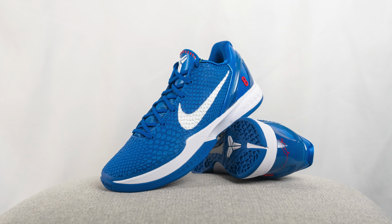Moving on to the comfort, these feel like any Kobe 6 Protro. Straight out of the box they have a bit of a firmness to them. You can still feel a bit of that Zoom Air underneath the forefoot, but because the insole is so stiff right out of the box, it kind of takes away from the immediate step-in comfort of this shoe.